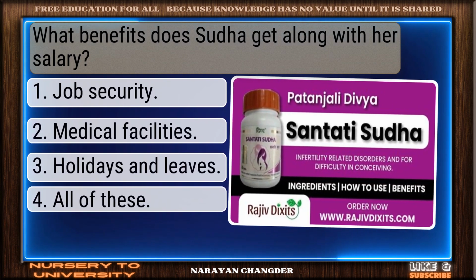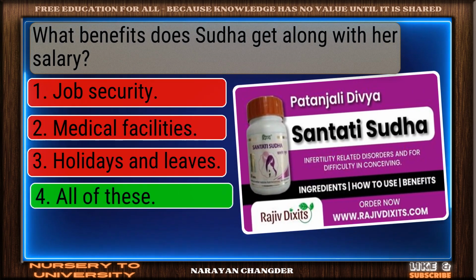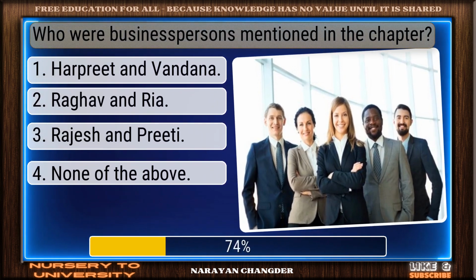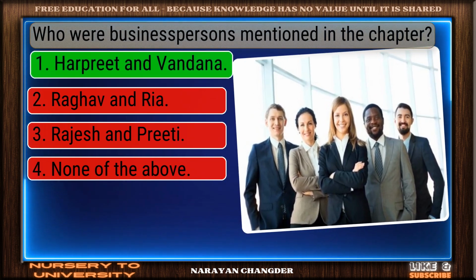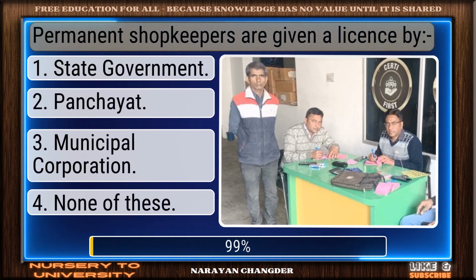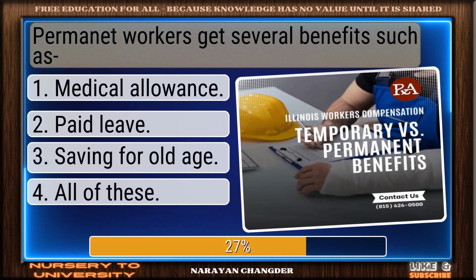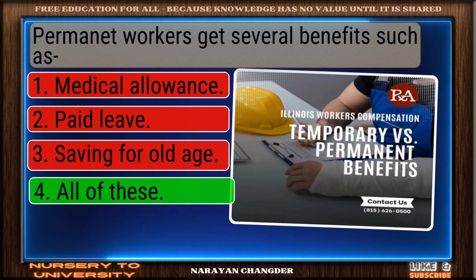What benefits does Sudha get along with her salary? You're right. All of these is the correct answer. Who were business persons mentioned in the chapter? Right choice. Harpreet and Vandana is the best answer. Permanent shopkeepers are given a license by. Right again. Municipal corporation is a valid answer. Permanent workers get several benefits such as. Excellent choice. All of these is the right answer.